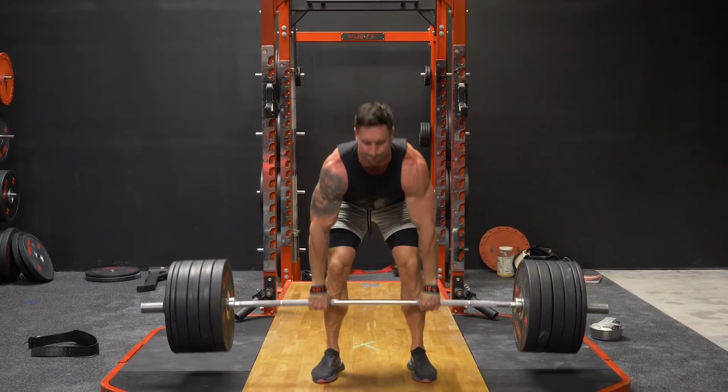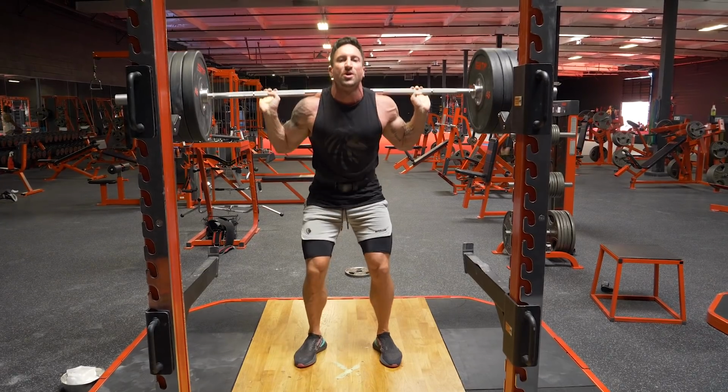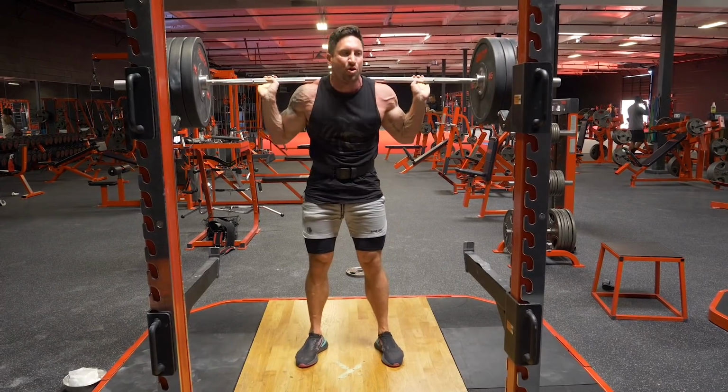Now, I'm a huge believer that you should always get as strong as you possibly can. So I will throw in a few sets every single week where I just push myself and try to say, do a 2 to 3 rep max on the squat and deadlift or the dumbbell bench, the flat bench, but I definitely don't prioritize this.